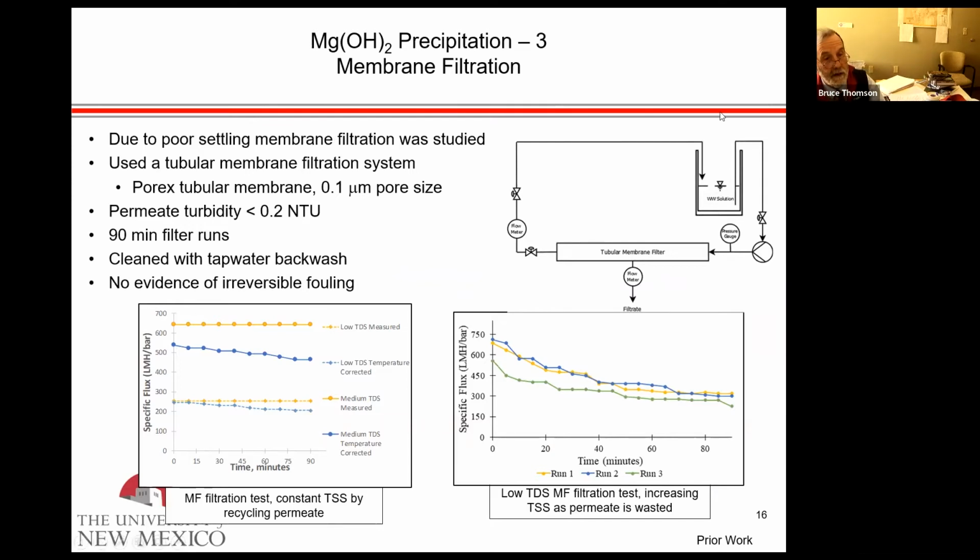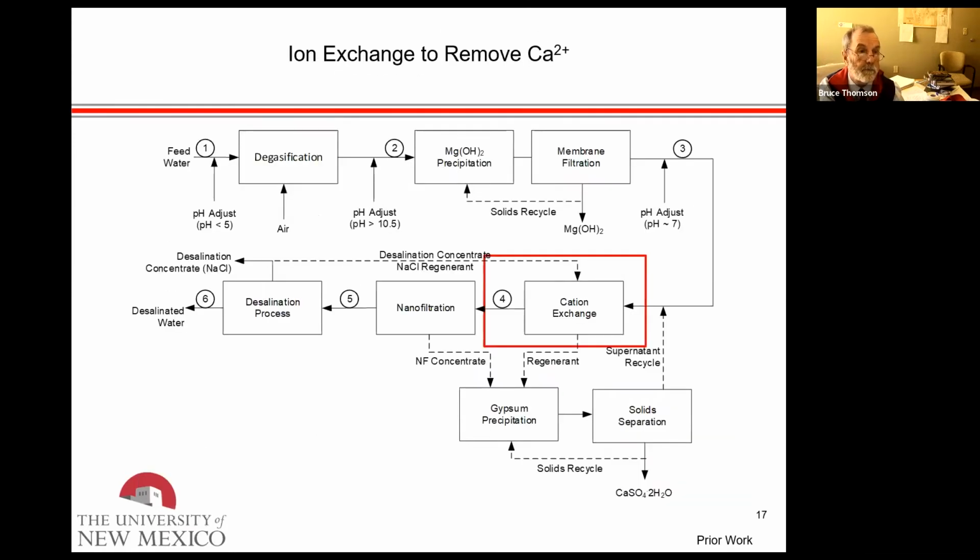We ran membrane filtration tests, pH 11, and it does a great job. And the advantage of magnesium hydroxide, if it does foul the membranes, all we got to do is run a dilute solution of citric acid or some other acid through there, and it cleans the membrane almost instantly. It's very, very soluble once you get below about pH 10. So the magnesium hydroxide was removed by high pH precipitation. Then the suspension was removed by membrane filtration. And again, we got very high fluxes in excess of 200 LMHs, liters per square meter per hour, which is a very, very high flux when you talk about filtration experiments.